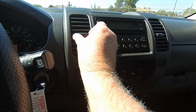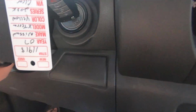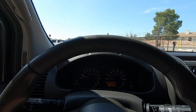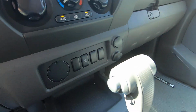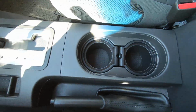AC is awesome. I'm gonna keep it on and get it on me. It's freaking hot. Let's see. Does that tilt wheel? Yes, it does. There's the tilt wheel, right? Boom. Let's see. Slip control here. What else we got? Look at the center console of this car. It's like nobody's ever been in this car.